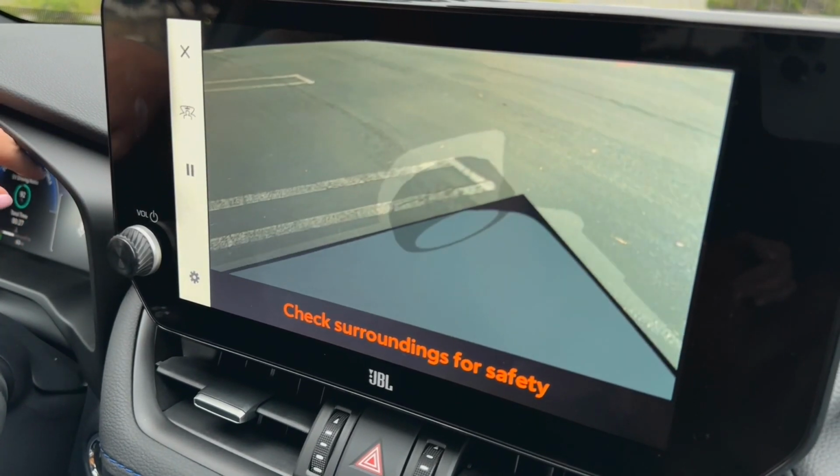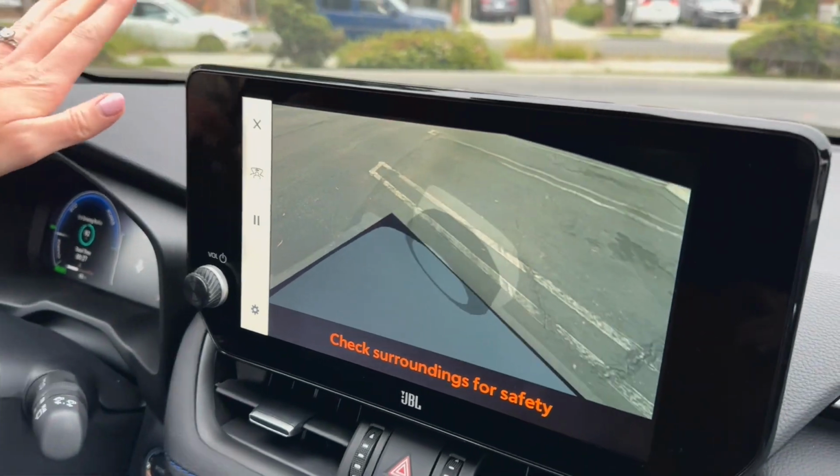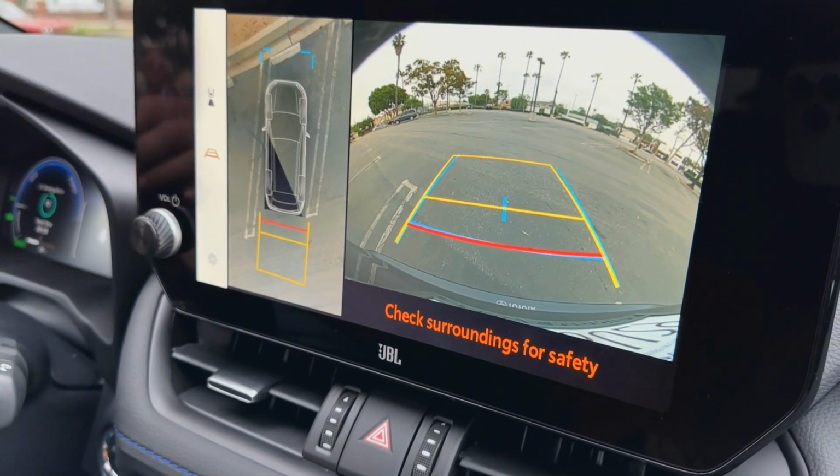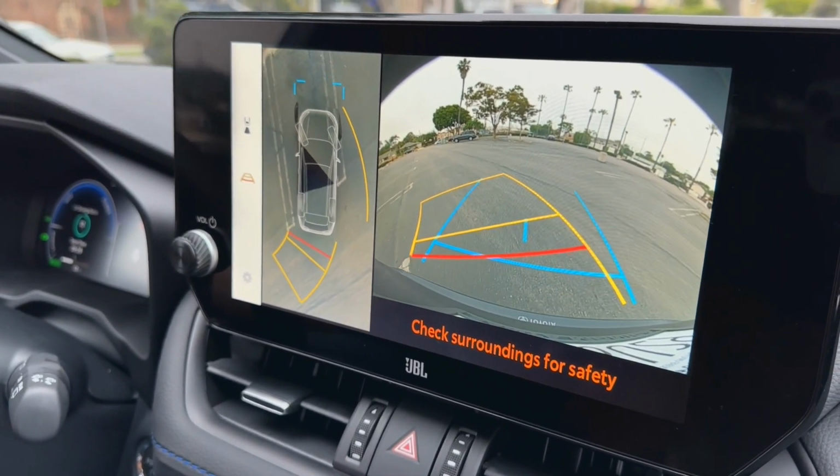This is so helpful. I've already been using this over the past few days that I've had the vehicle, and it's been really helpful. So you can see when I'm in reverse, the panoramic view monitor automatically comes on, as well as the backup camera.